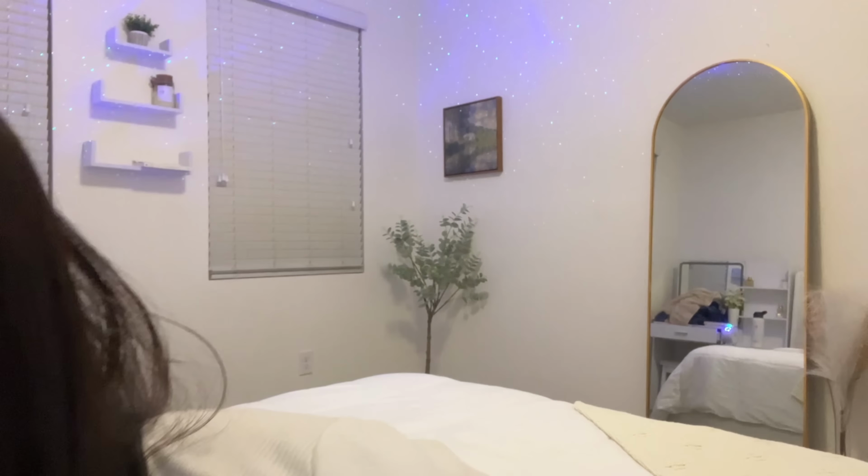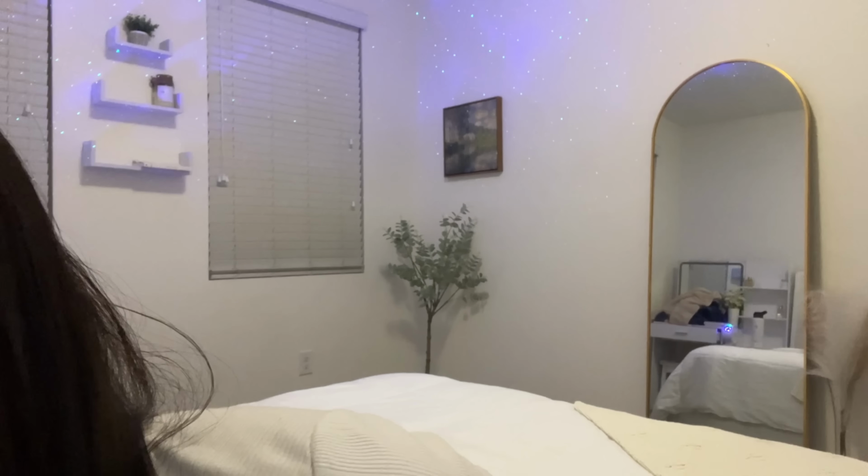Pluck. Okay, you only had a couple on that side. Let me see if I can see any more. And pluck. And pluck. Pluck. Pluck. Okay, I think that looks about right. Do you want to double check? Oh wait, let me see. One little hair. I kept seeing it. There, that looks about good.